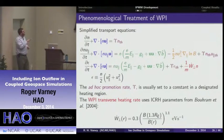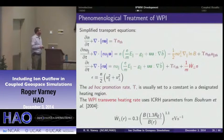I take the density of thermal ions and multiply it by this quantity, and that's the rate at which ions get promoted from the thermal population into the superthermal population. And there's an equal and opposite term in the thermal continuity equation to ensure that I preserve the number of ions. And then the wave-particle heating rate, for now I'm just using a model of ion cyclotron resonance heating based on satellite observations from Bahram et al. 2004.